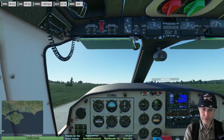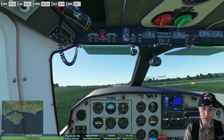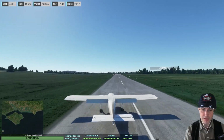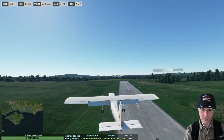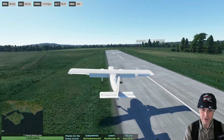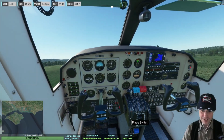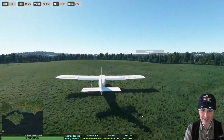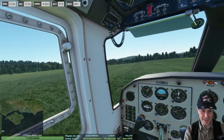Oh, too fast, too fast. Oh, that was too fast. It smashed down. It really drops when you drop the flaps. I'm totally not used to this plane. Let's just go again. And look at that, look at the low. All right. This is not good. I have to get used to this airplane, ladies and gentlemen.